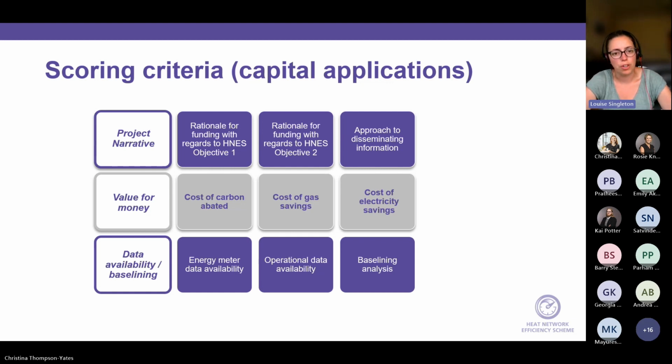As I said before, if you don't have any data, you're not restricted from applying. We understand that some of these are the heat networks we really want to help, because they don't know why or how to improve it. So you wouldn't be penalised for not having it, but obviously the more data you have and can share with us, the better. So that's the 5 on capital.